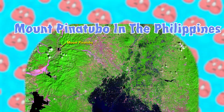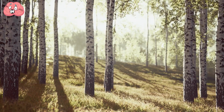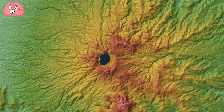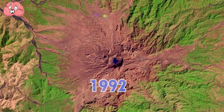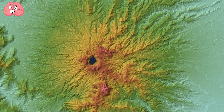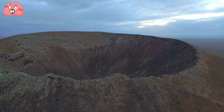Number 9. Mount Pinatubo in the Philippines. The environment is remarkable at recovering after natural disasters. In these images, you can see the regrowth of vegetation 26 years after Mount Pinatubo's eruption. The first image was taken in 1992 and the second in 2017. The eruption had left the region with a lack of greenery; a quarter of a century later, the same location is covered in plants and other vegetation. Hopefully, the volcano stays dormant for as long as possible.